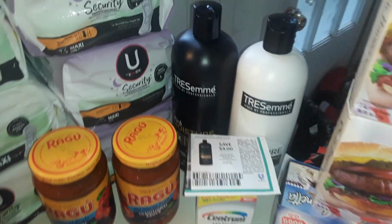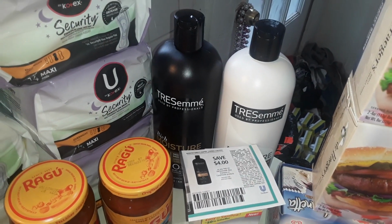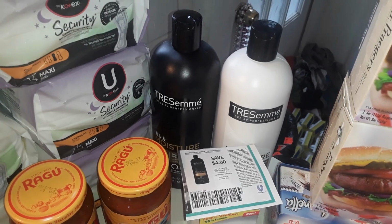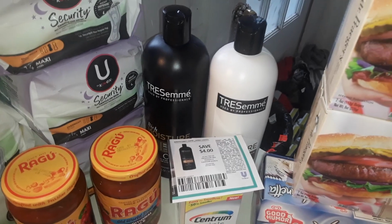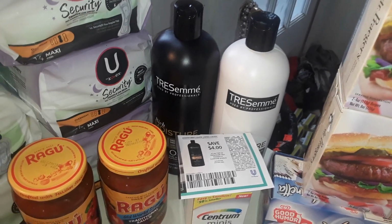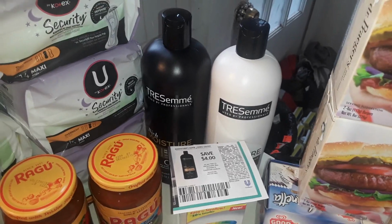Tresemme, keep going. So the regular price for these, I thought they were even higher than this, but they're $4.79. So with tax, that comes to $10.30. However, they're on sale this week for $4 off when you buy 2 of them. So they come to $2.79 each. With tax, that came to $6.